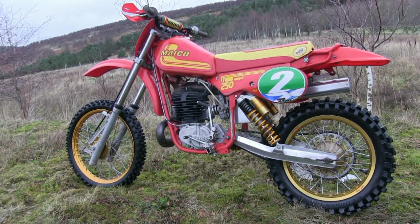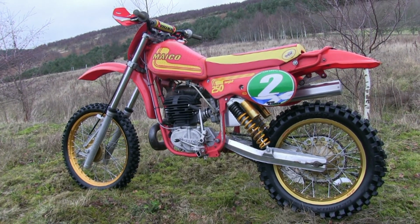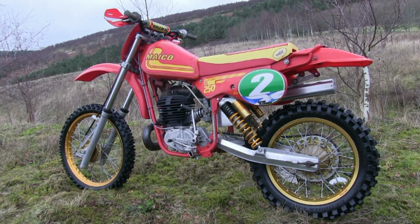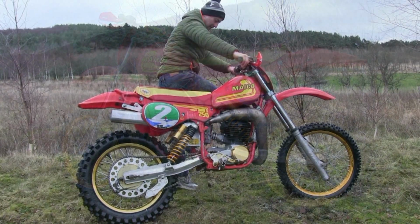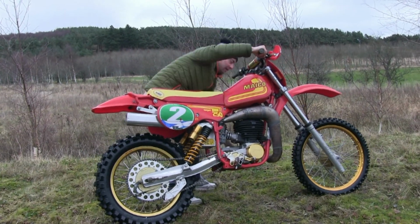As the two-stroke smokers theme continues, we're going to move along now with this nice 1981 250 reed valve Maico, and this particular bike belongs to Richie McFadden.